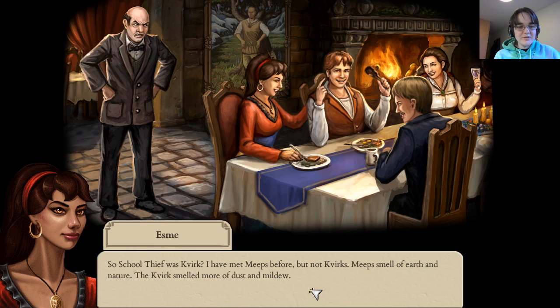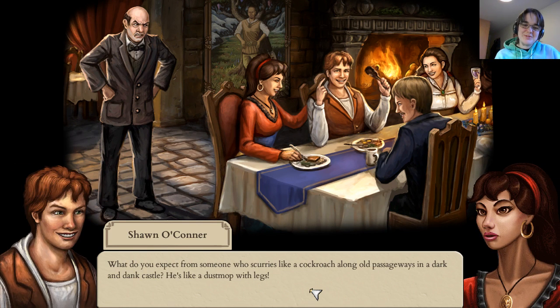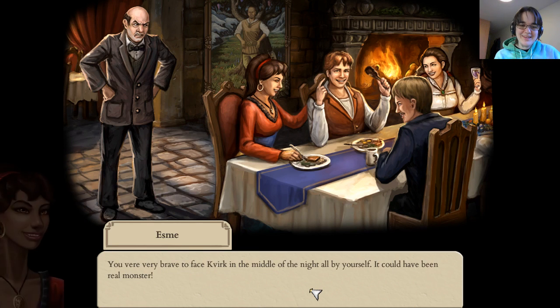So school thief was Quirk? I have met Meeps before, but not Quirks. Meeps smell of earth and nature. The Quirks smelled more of dust and mildew. What do you expect from someone who scurries like a cockroach along old passageways in a dark and dank castle? He's like a dust mop with legs.